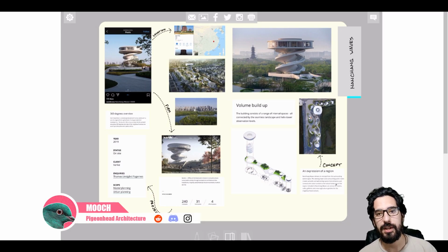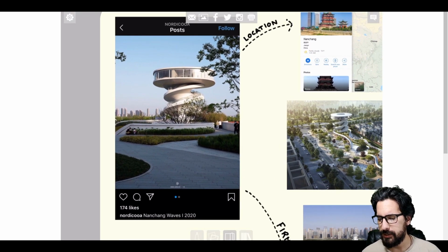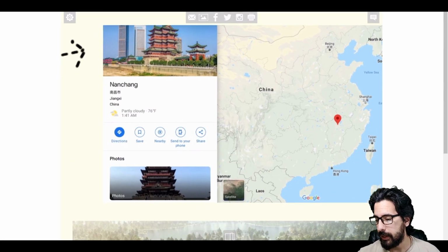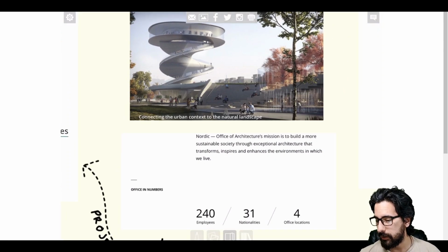I'm Mooch, this is Pigeonhead Architecture, and today we're going to be talking about some current events going on in the architecture world. For starters, we're going to be taking a look at a project called Nanchang Waves, which is located in Nanchang, China. And it was designed by a group called Nordic Office of Architecture.